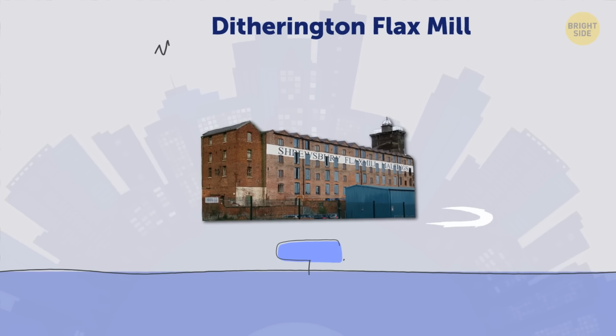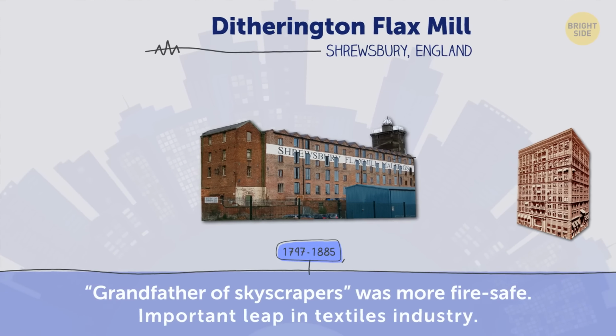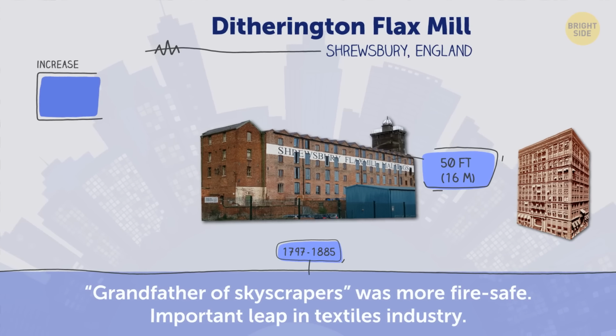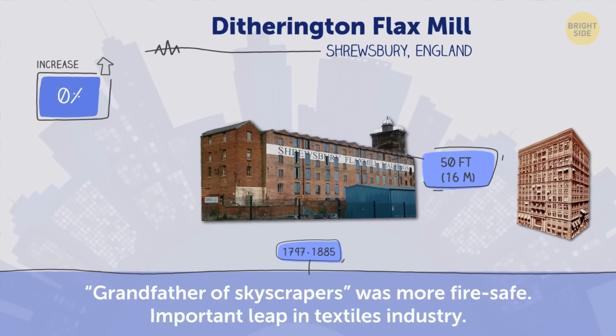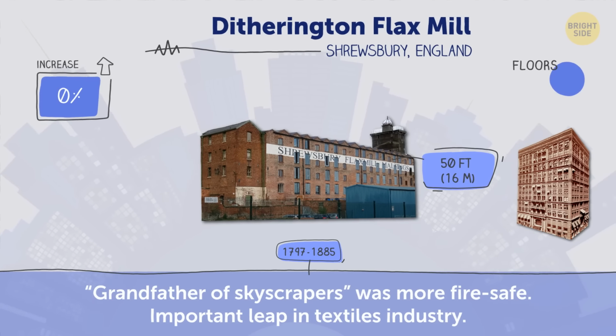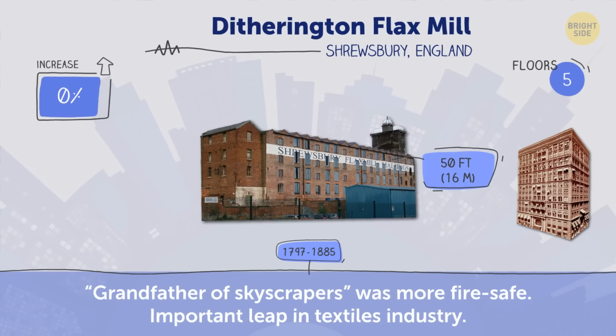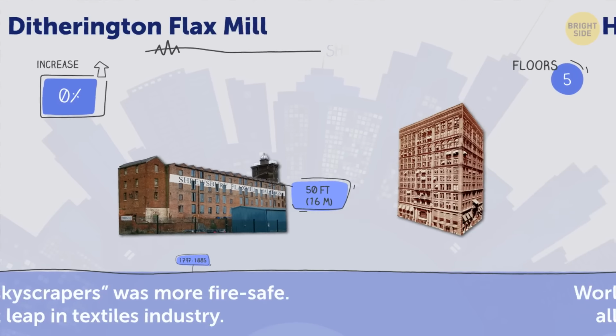The Ditherington Flax Mill, 1797 to 1885. The first iron frame building in the world is seen as the grandfather of skyscrapers. Revolutionary in that it was more fire-safe, pretty important innovation when you're dealing with textile manufacturing.